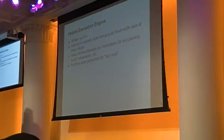I mentioned before that Impala is written in C++, and that is actually only partially true, because only the execution engine is written in C++. The planning side, which I talked about earlier, is written in Java simply to facilitate interacting with the rest of the ecosystem, most of which is written in Java and has Java client APIs. The execution engine, though, is written in C++, from scratch with performance in mind.